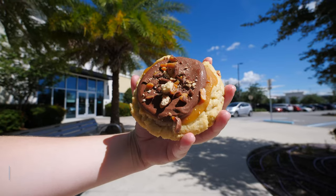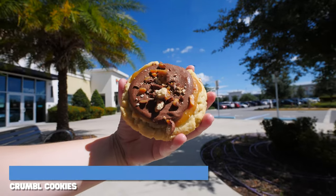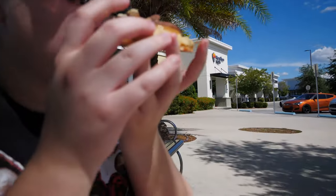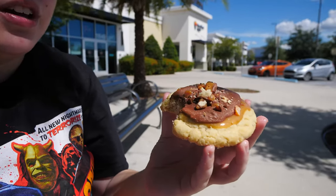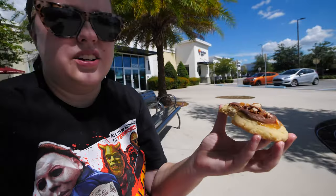Okay, we're going to the last one of these Crumbl cookies now. Hopefully this one is as good as the other ones. It looks like that is probably gonna be the case. I can tell this one came out of the freezer. Is it freezing cold? It's not freezing cold, but it's sweating. Oh, okay. It's a lot stiffer than the other cookies. It's a snickerdoodle, I think, with Twix and chocolate and caramel on top. Okay. Yeah, so it's not bad. I just don't love this one.